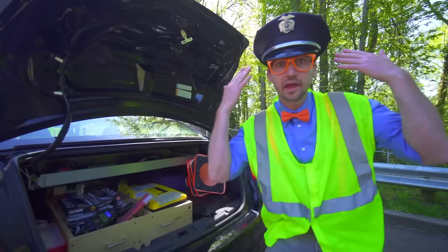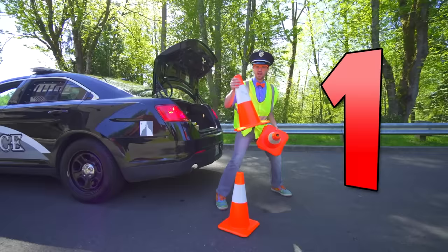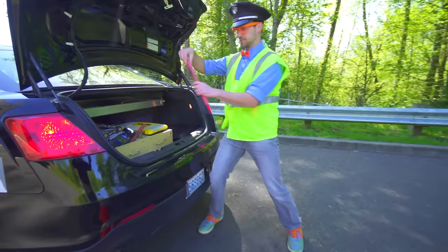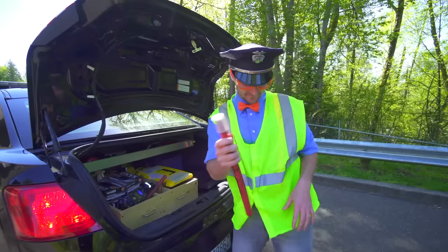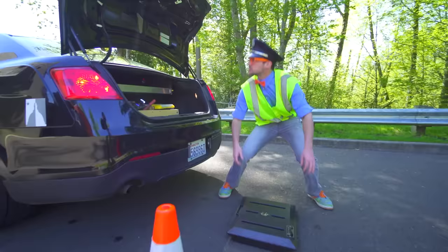And, oh, look. Four orange road cones. One, two, three, four. Okay. Ooh, and look, a road flare. Wow. Put that in my pocket. And road spikes. Okay. Set those down. Let's close the trunk.